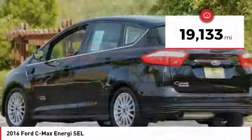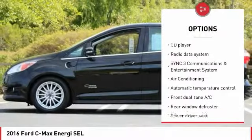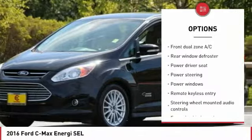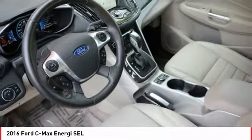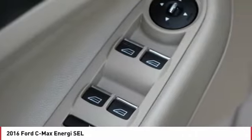Here are some of this vehicle's great options: traction control, air conditioning, dual airbags, power steering, alloy wheels, 4-wheel disc brakes, AM/FM CD MP3 radio, security system, compass, power windows. Wouldn't you look great in this vehicle? Stop in today and see for yourself.